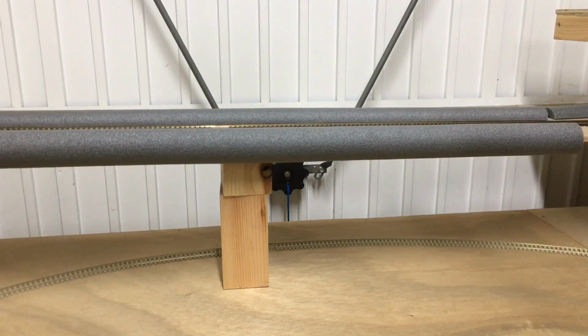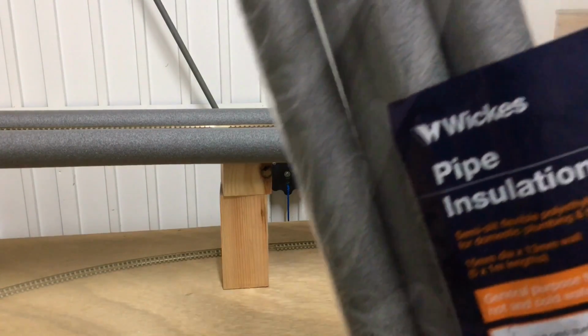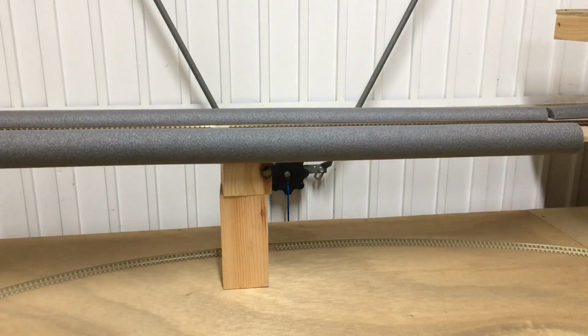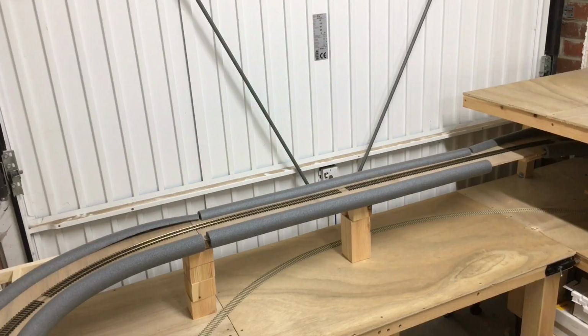So here is the safety measure that I've put into place on the incline, and this is pipe insulation from Wicks. I've got these in packs of 5, and I'll talk you through the reason why I've introduced this onto the incline as part of the testing and building as we go forward. Towards the garage end of the layout, you'll have seen that this section was in construction in the previous September layout update, and since then I've been testing trains, which you'll also see shortly in this video.